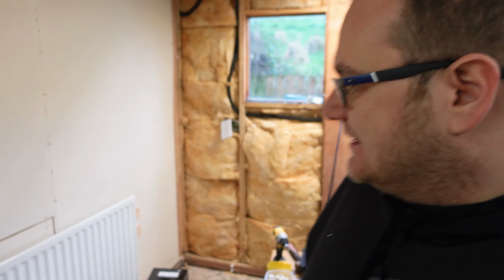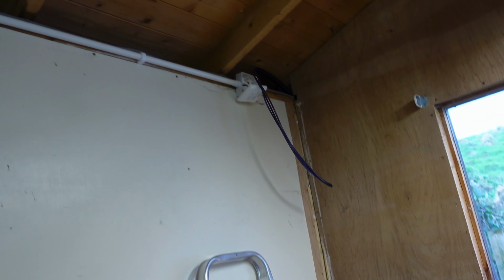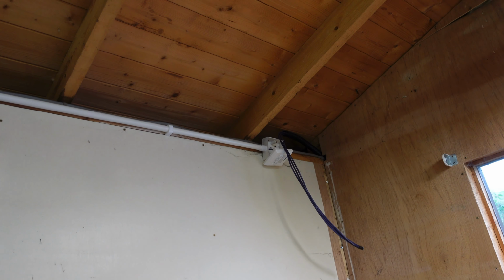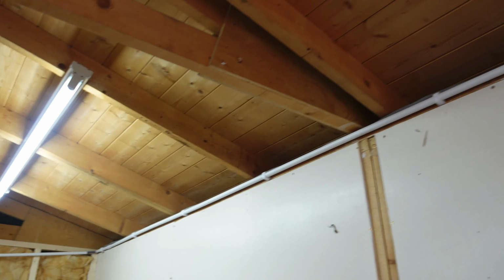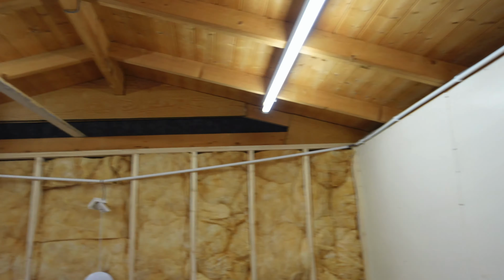And it is toasty warm in here now. No more sitting out here freezing. So good job. And there we go. There are network cables, HDMIs, all loading up to my network points. So yep, we're in good shape. Can't wait to get in and get all set up.